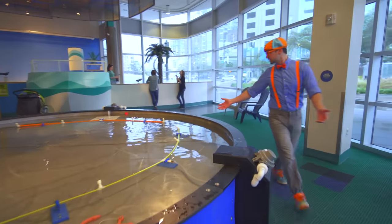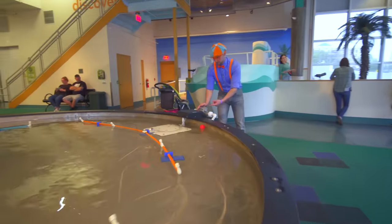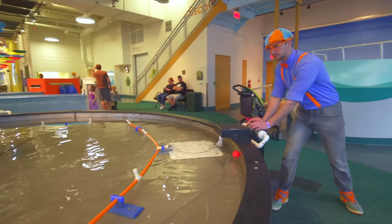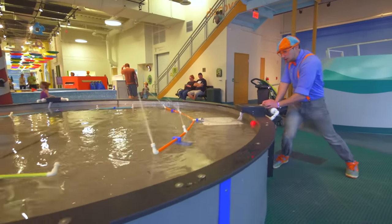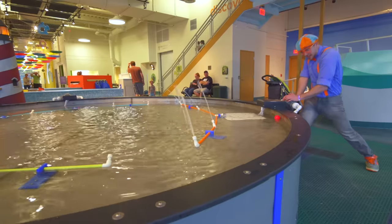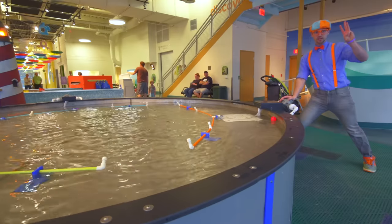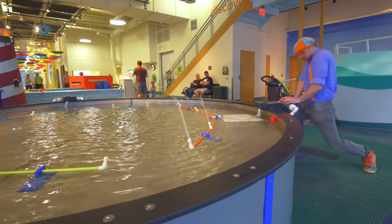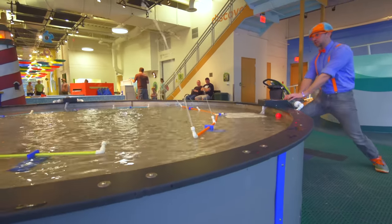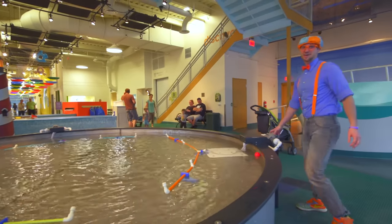And what's this right over here? Looks like there's a button. What happens when you push the button? Whoa! It's like a manual pump that I'm controlling. Three, 2, 1. Okay, let's go check out what else they have.